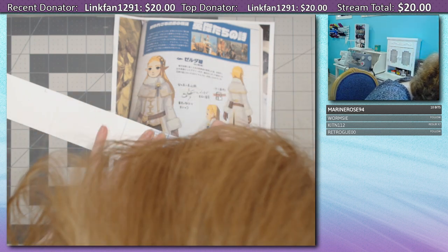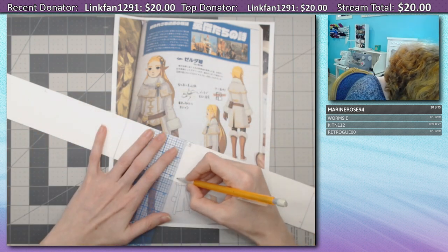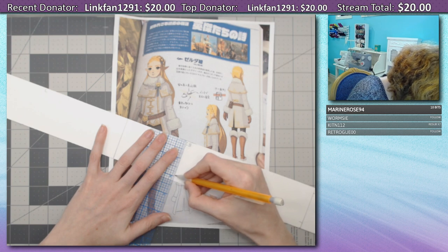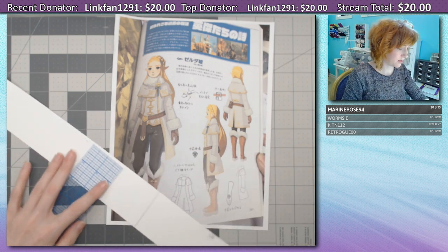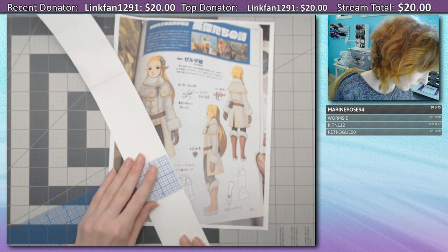Sorry, I need to make sure my lines are properly aligned, which means leaning over my paper weirdly.